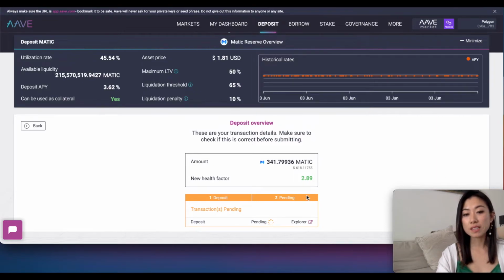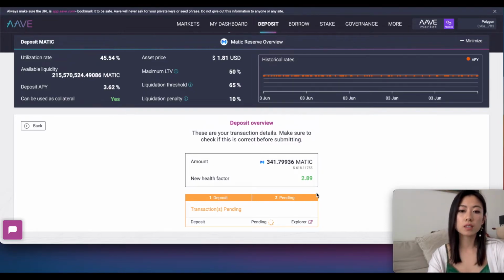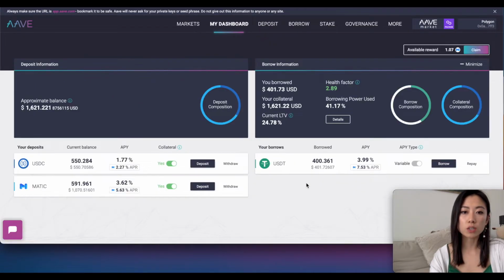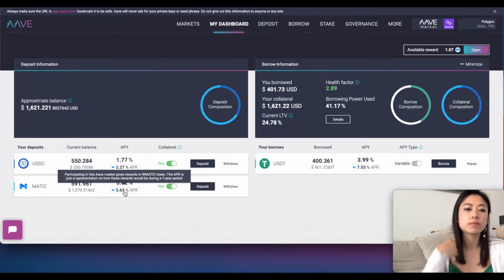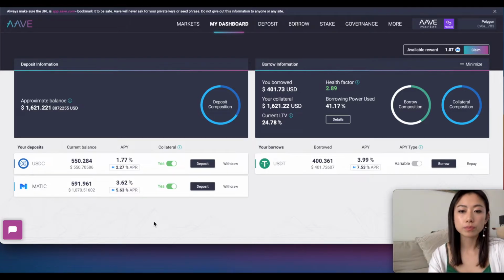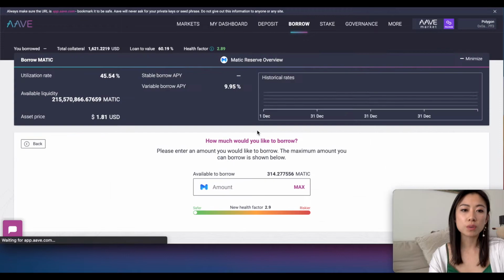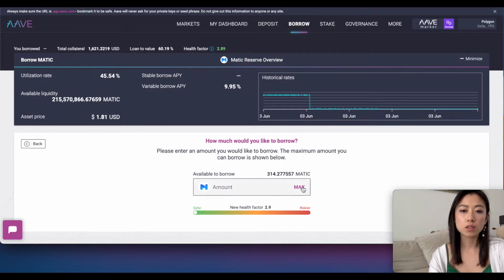And then it's going to be pending for a while, so sit tight. And voila, it has been executed. You can go back to your dashboard, and you can see that now I have 591 Matic. So now what I can do is go to borrow, and I'm going to borrow some Matic. If you want to be a complete degen, you can borrow all the way up here, but since we're in this weird place in the market, I'm going to be half degen.